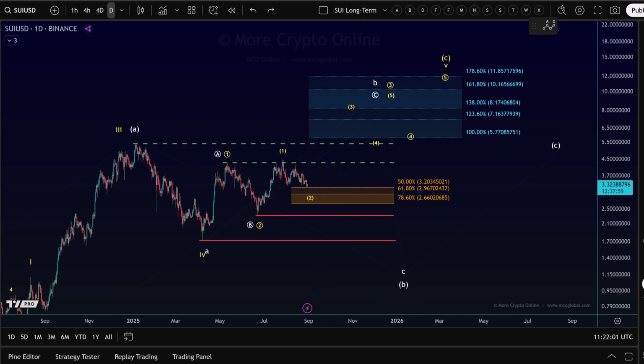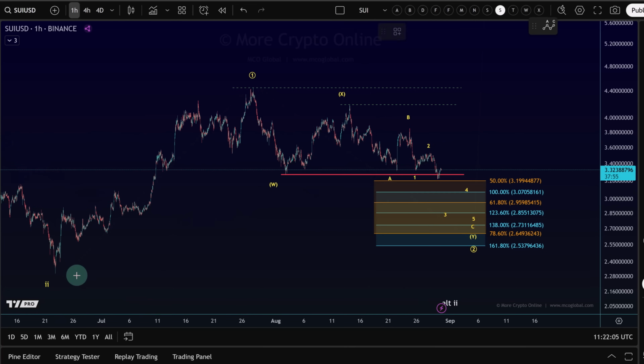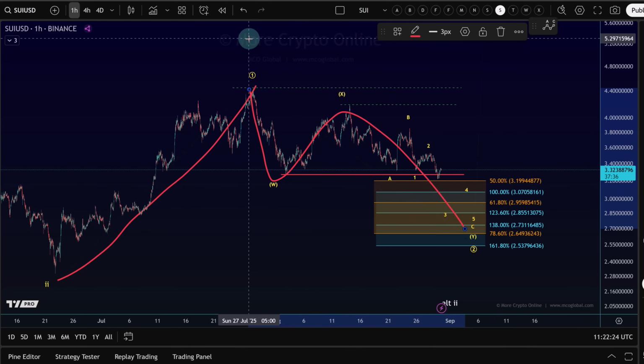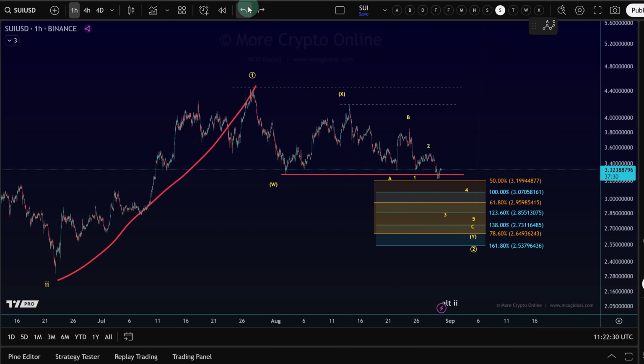Let us take a look at the shorter time frame for SUI. And here you can see the idea that this has slightly different wave degrees on this time frame, so I can add more detail, right? But we have a wave 1 to the upside here into the July high. That was, yeah, the 28th of July. And now we're forming here this correction. Now I've labeled that as a WXY structure. It might even be an ABC structure, but it doesn't really look like a 3rd wave decline at this point. So staying flexible here is key.